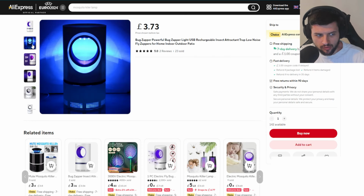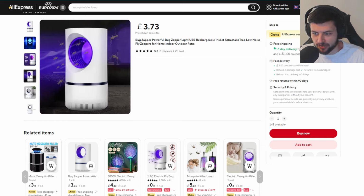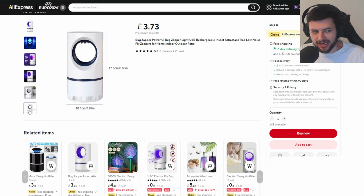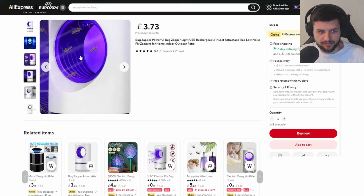Next up is the ultraviolet bug killer. So this is a chemical free product. It has a compact design with a very durable plastic material. It uses ultraviolet technology and it offers complete home protection. It's easy to install and to use, and it's family safe, which is the key aspect because people may have kids or young people in the household.